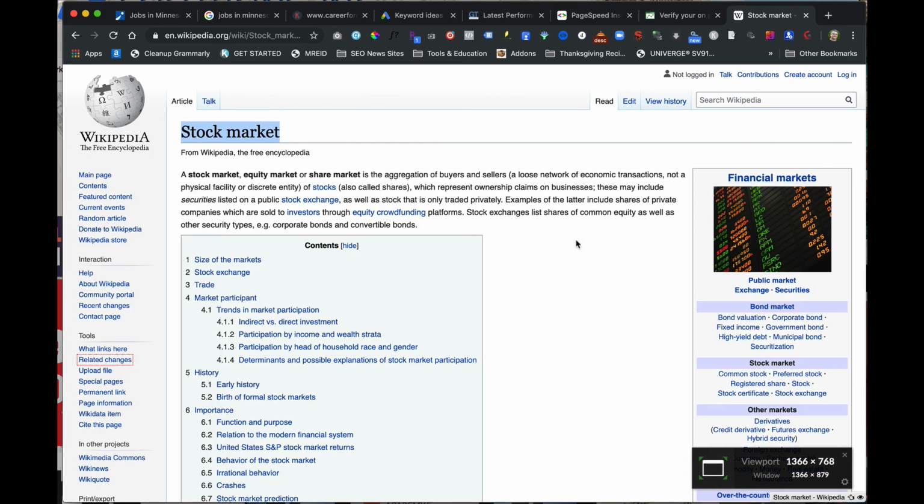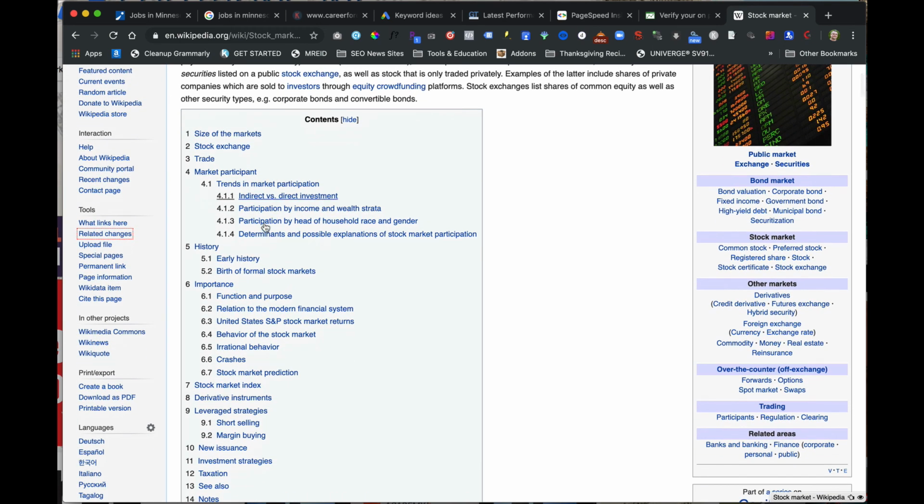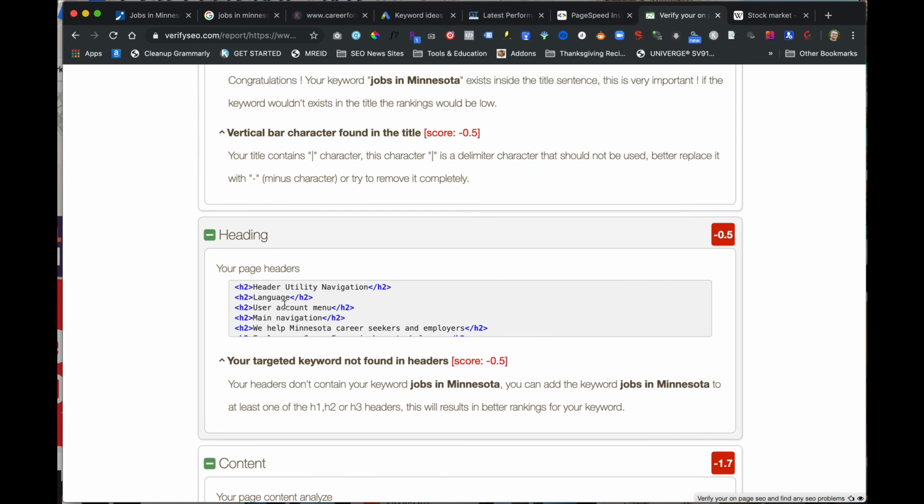So this is a little more technical and a little complicated sounding at first, but I think this chart here illustrates the way it's supposed to be laid out very nicely on Wikipedia, and your website should follow this format. If you notice, Wikipedia, probably in your lifetime of searches, you've probably seen Wikipedia come up more than anything else when you're doing research. Wikipedia has a reputation for having perfect code and perfect on-page SEO, and this is an example of how it should be laid out. And you can see it's very evident on this section here that your site's missing some of these clues, and language and user account menu and main navigation don't teach Google any context about what your site is about.